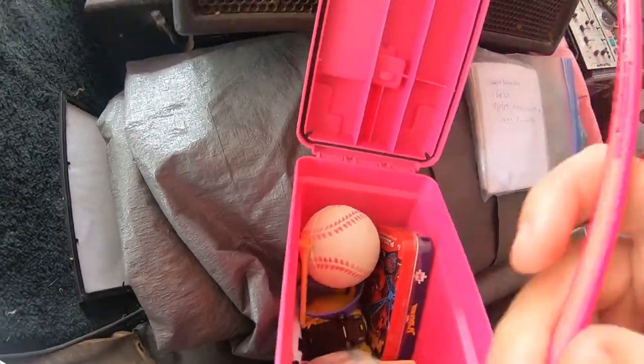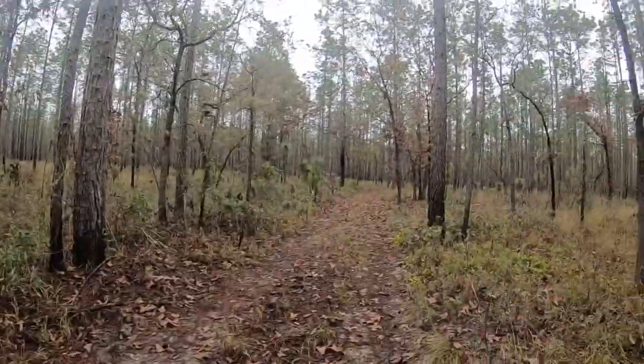Golf key. Pencil. They say that everything is bigger in Texas, but I don't think the pine cones are bigger in Texas. Look at the size of this pine cone. It's massive. Off to the next cache.